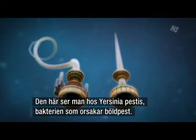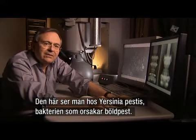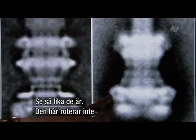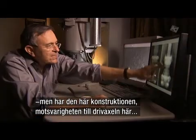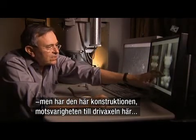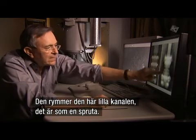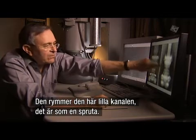This is a structure found, for example, in Yersinia pestis, the bacterium that causes the bubonic plague. And look at the similarities. Now, this structure doesn't rotate, but it still has to extend this structure, which is equivalent to the rod, the drive shaft here. It has to extend that because it needs this little channel. It's sort of like a syringe.